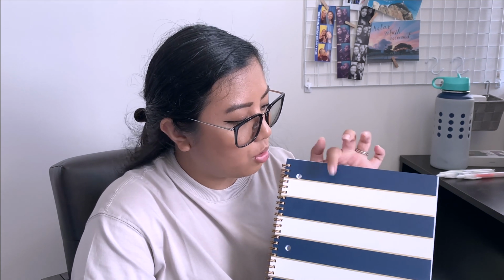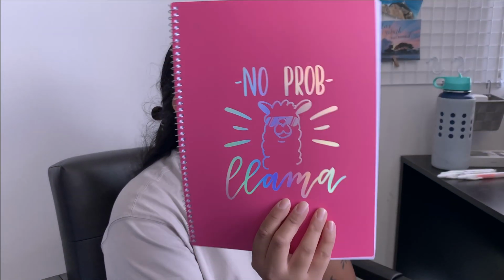And then the first one that I did get, I actually like this because it's thick, it's not flimsy. And I did get a striped one with like navy blue, gold, and then white, and I just like the design of it, so I got that. Then I got one which is flimsy, but I didn't get it for the material. I got it for what it said, which is no problem, llama. And last but not least, I did get a 3-subject notebook, and I figured this one is going to be the one that I'll be bringing to class with me. So this one is a teal color, which matches my backpack, and I like this one a lot, so we'll use that.